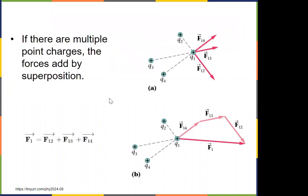Now we can examine a scenario that is a little bit more complicated, when you have more than two charges that are close to each other. Okay, so if you are looking for the force on a particular charge, in this case Q1 here, then Q1 will experience a force from Q2 in that direction, from Q3 in that direction, and from Q4 in that direction, all right. So the resultant would be the addition of those three forces together, okay. Again, because force is a vector, you will be doing vector addition, okay.